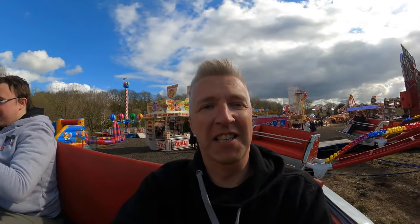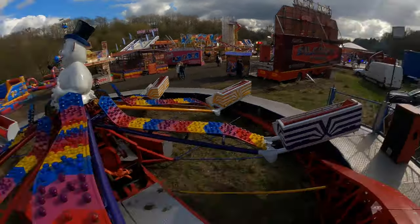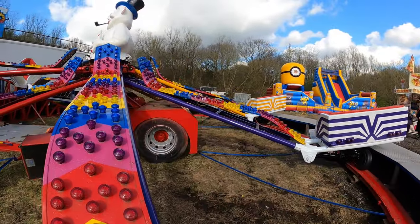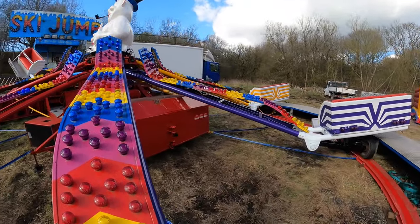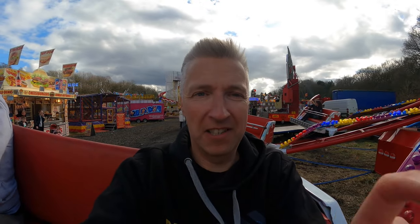As he says, just as the sun goes in, it's there. It is there, guys. It's quite mild today, but yeah, what a machine. Great to be back on that for 2022. First ski jump of 2022, guys. Right, I'll see where we go off.